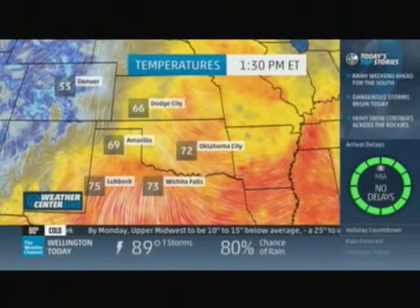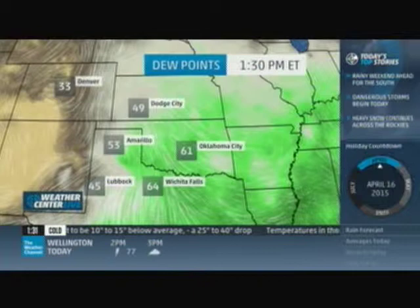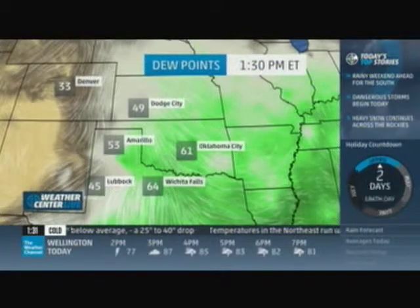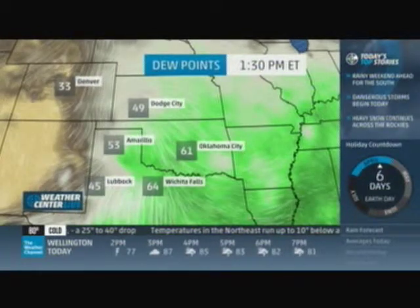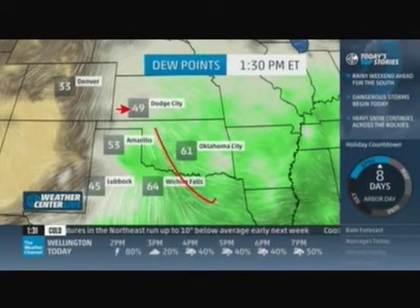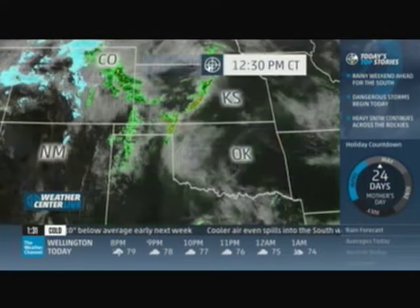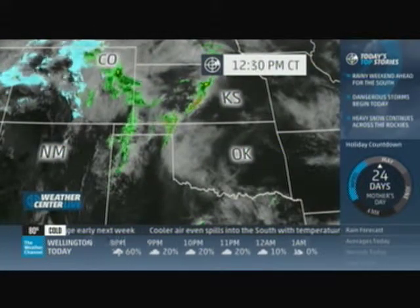So the atmosphere aloft is pretty cold. That's part of the reason why the air mass is getting pretty unstable right now, because it's not so much that it's hot near the ground, but it's also pretty cold aloft. The dew points are on the rise, 61 at Oklahoma City, Dodge City. This is helping to fuel the lower atmosphere as well. So the parameters are now coming into alignment, I think, for supportive sort of severe weather.